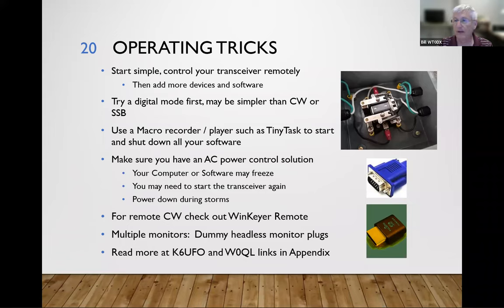And then something that Paul and I learned fairly early on was there's no reason to have monitors connected to this remote computer. There's nobody there to watch them, right? So why spend the money, particularly if you have dual monitors or 4 monitors or something else, when you can buy what's called a dummy headless monitor plug. These two items here, a VGA one, and here's an HDMI one, plug into the back of your computer and make your computer think that a monitor is connected.